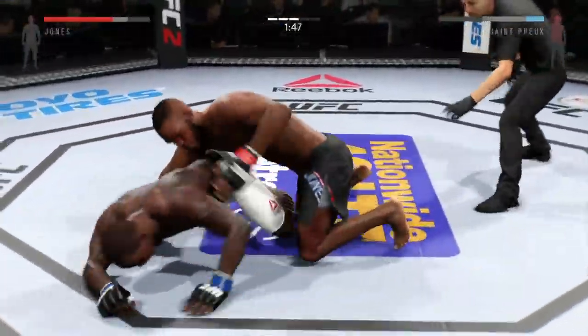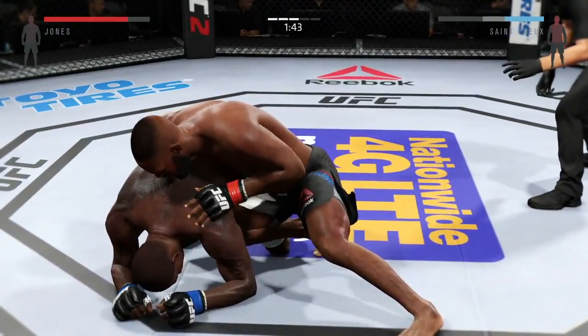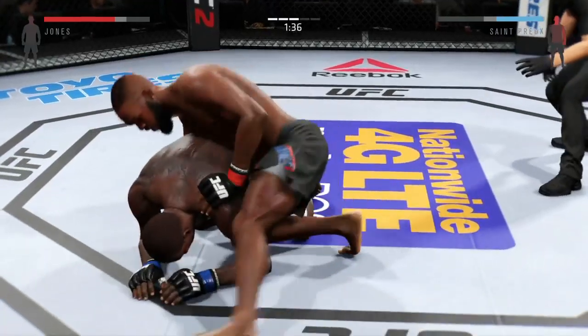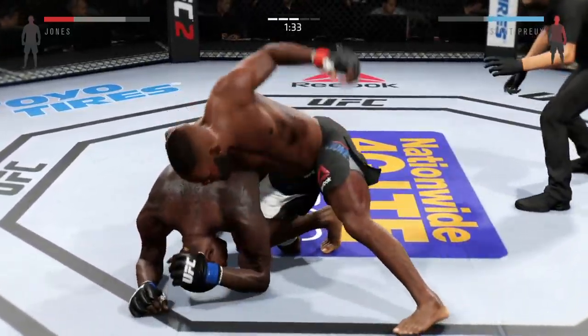A nice block and a good counter by Jones. Inside leg kick. Oh, good connection by both men. We have completed two rounds.